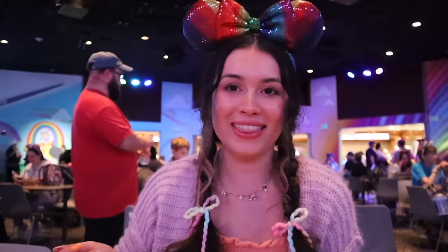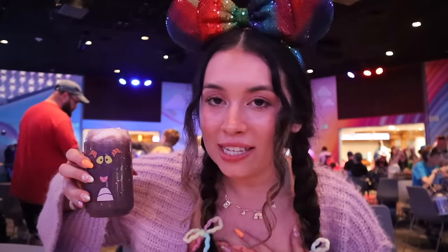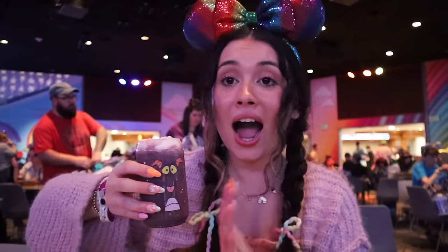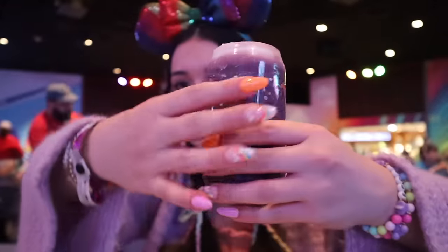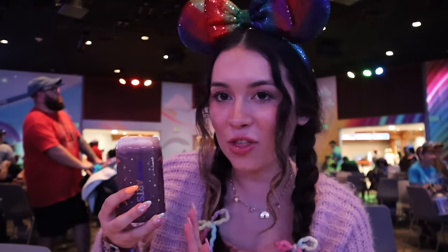So I got the iconic Figment smoothie. This is pretty much just a grape smoothie, and grape isn't my personal favorite, so I already know flavor wise probably won't love it. I remember getting this last year, but I like to get it for the cup. This cup has Figment on the front and the back of Figment on the back, and I think these are the perfect cups for my coffee in the morning. I have a whole collection of these cups, and I think this will be my third one now.